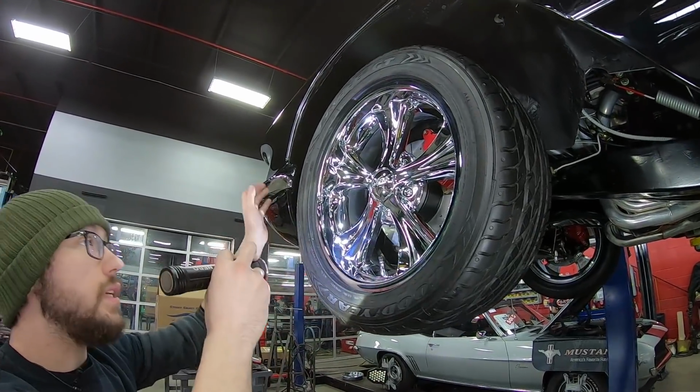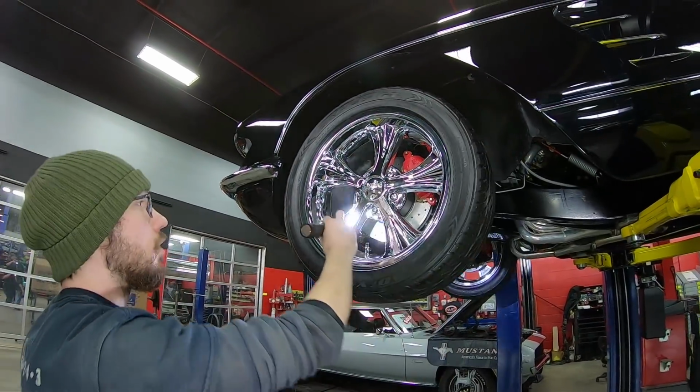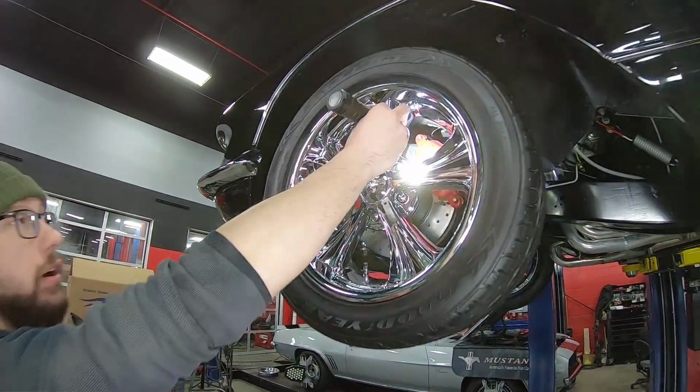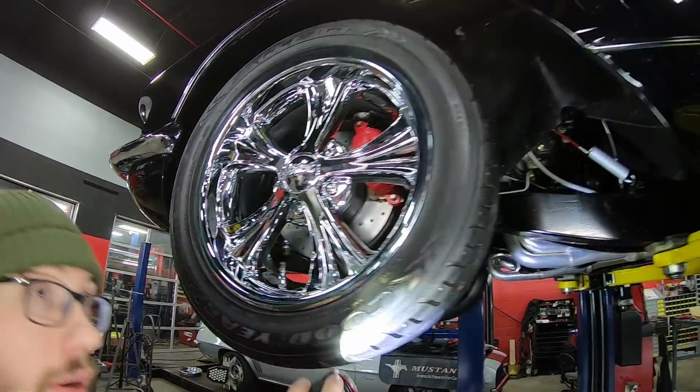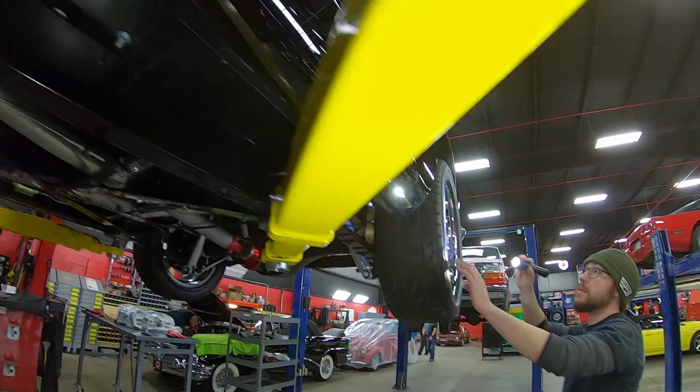225/50 ZR17, Z being a speed rating. Nice set of chrome wheels on it. Once again, you can get a good look at those brakes that are behind all this here. Very, very nice. Moving to the rear. Nice paint job too, you can get a look at from the bottom side.